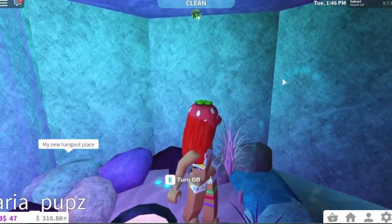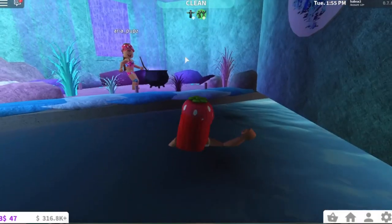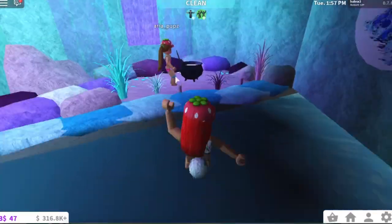But yeah, she really likes this new cove, your new hangout place. This is mommy's hangout place. I'm just kidding. This can also be yours as well. But yeah, this is the little secret mermaid cove that I made for us.